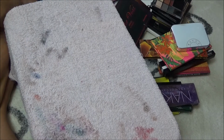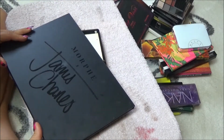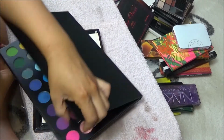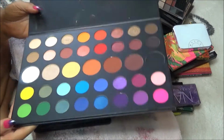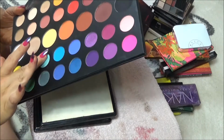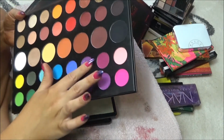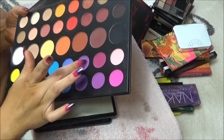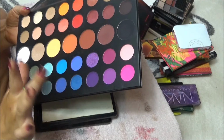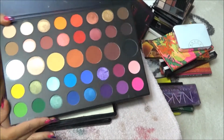Okay. Oh, I'm gonna throw these up here. James Charles X Morphe. Everyone knows what this looks like. Ta-da! Barely fits in frame. You know, the shimmers aren't that great. They're okay. They're just alright. Ooh, this one's actually really pretty, but it's hard to pick up. Let me scratch it. Ooh, see, if you scratched it and then did it, you would get a lot of pigment. Anyway, the mattes work all right.